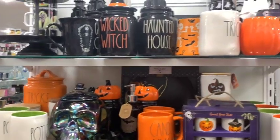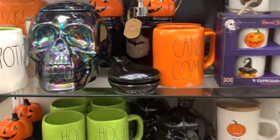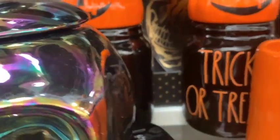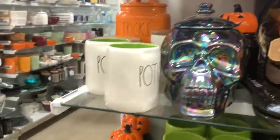Well, I'm back over in Seminole in my mom's area, and I cannot believe all the stuff that is on the shelves. I mean, candy coma. You have all these little canisters in the back here. Let's see, this says Trick or Treat in the back there. You have the Haunted House. You got Wicked Witch. You got Potion.